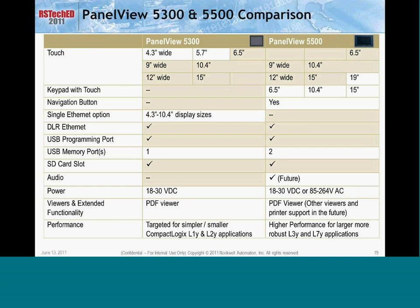So here's just a quick summary. 5300, the middle column here has that 4.3-inch wide and the 5.7-inch terminal. The 5500 has the 19-inch. The 5500 also has keypad with touch available on the 6.5, the 10.4, the 15-inch, and the navigation button on there as well. And that's available on all of the terminals for the 5500. The 5300 has that single Ethernet option available on the smaller display sizes.